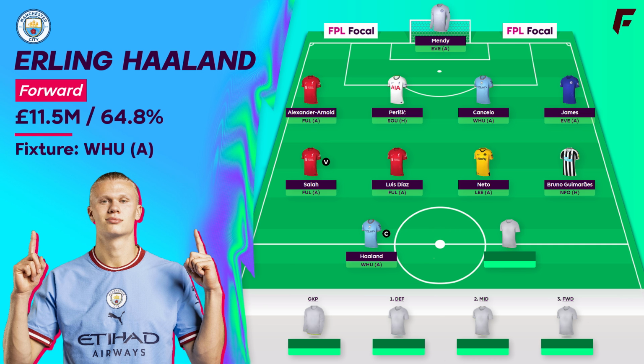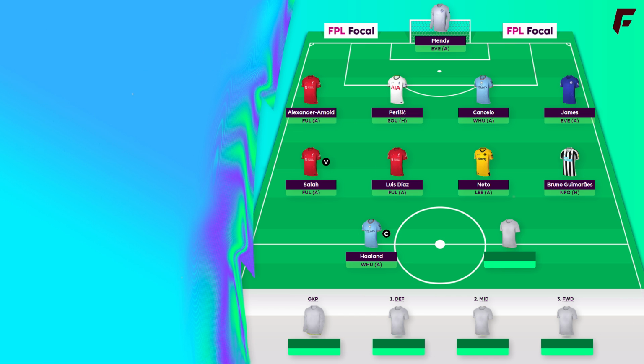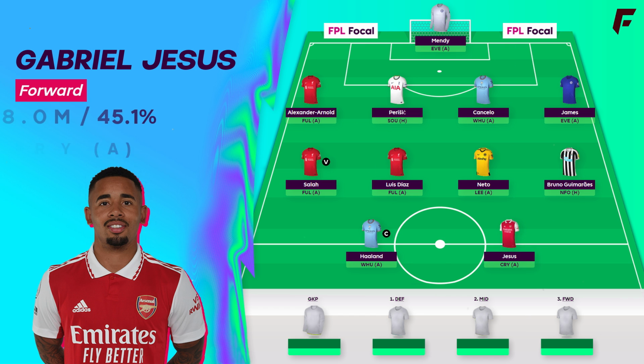He has all the attributes of a complete centre forward, and in 88 appearances at Dortmund, he scored 84 times with 20 assists, and he's still only 21. It's without a doubt he'll thrive, but KDB is a very fair bet against the template, which we'll discuss more shortly. Jesus with 45.1% ownership is more than double Saka's, who sets you back the same price and did better last season. Again, this could be in part inflated ownership as a new signing.